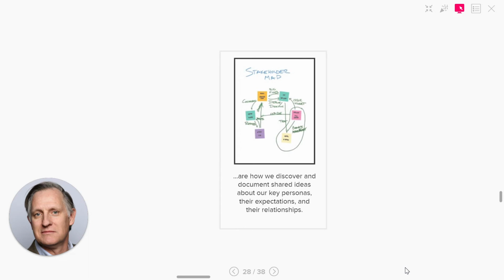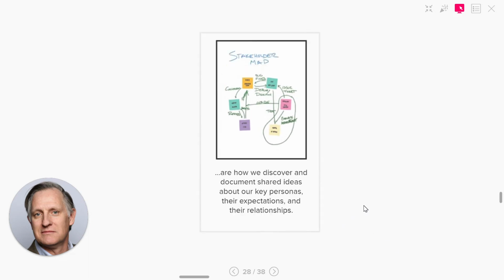The next phase is to map those personas in what we call a stakeholder map. In fact, you can do these at the same time. You can build a stakeholder map as you're identifying your personas. This is really how you discover and document the shared ideas about your key personas and their expectations and their relationships.